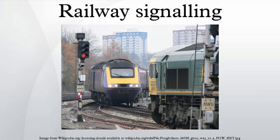Some systems only intervene in the event of a signal being passed at danger. Others include audible and/or visual indications inside the driver's cab to supplement the line-side signals. Automatic brake application occurs if the driver should fail to acknowledge a warning. Some systems act intermittently, but the most sophisticated systems provide continuous supervision. In-cab safety systems are of great benefit during fog, when poor visibility would otherwise require that restrictive measures be put in place.